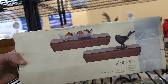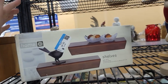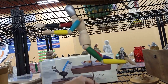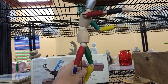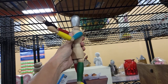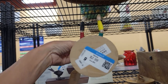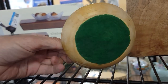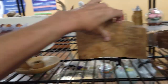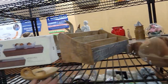Shelves, set of two. Those are small shelves. Kind of small. What are you doing up there, buddy? Goodness. I think these actually sell for some pretty decent money, if I remember right. And this one's colorful. I think somebody's painted it. How much are you? You're only $2.99. I think I'll grab you. Cute little candle holder. I wish there was a pair, but there's not. Ooh, I should get these for Noah to put into his new fancy shoes so he can keep them nice.